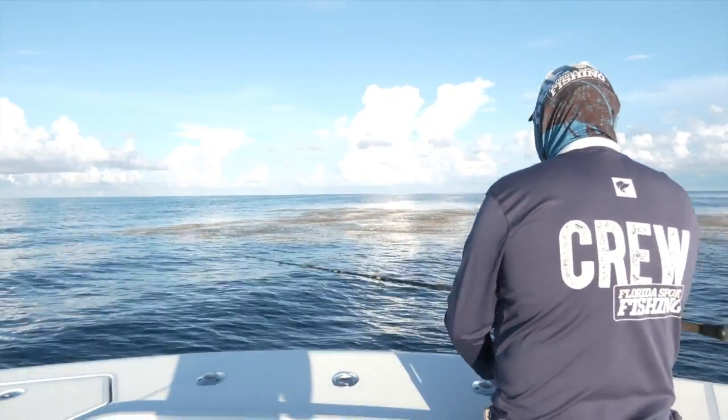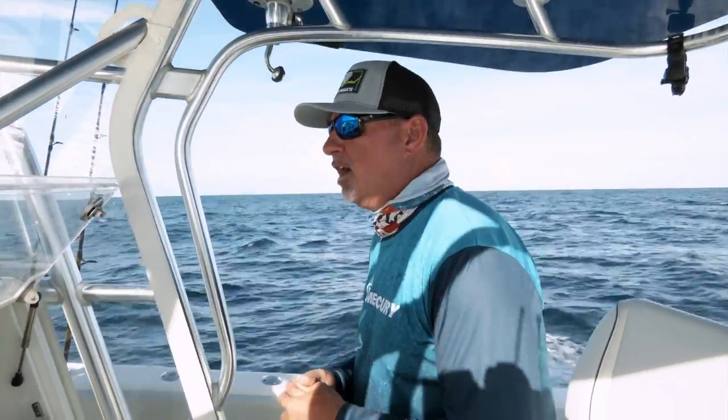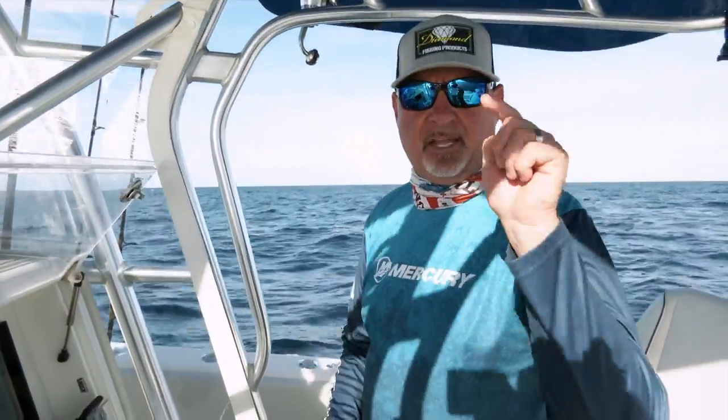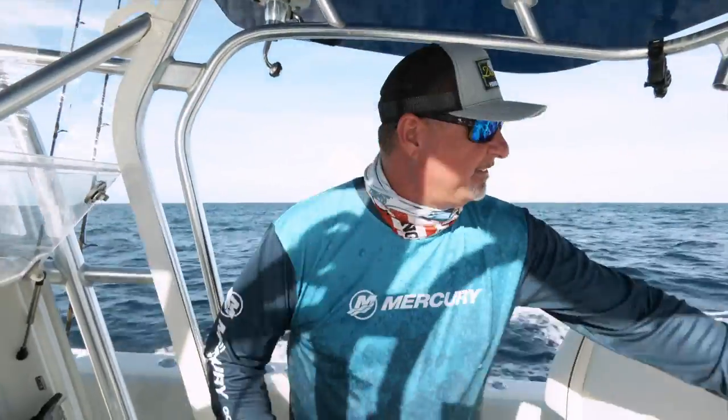Little breezy right now. We've got a little bit of a chop, but it's supposed to fizzle out and be absolutely beautiful. So I'll tell you what, I guarantee it's going to be an action-packed show. Stick around. I think it's just a matter of time before one of these Shimano Talikas starts screaming.